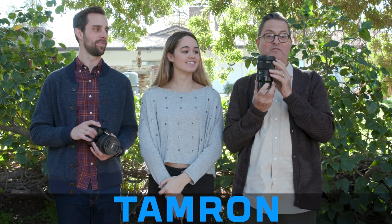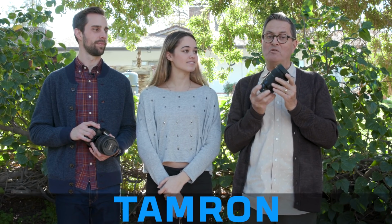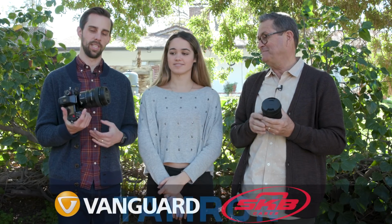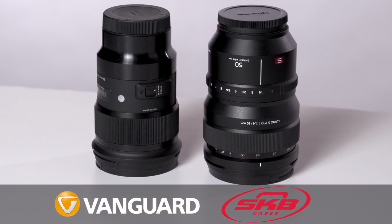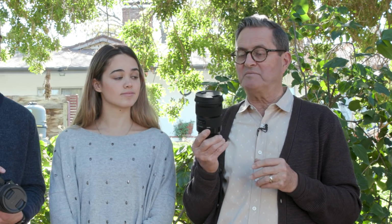We've got the Sigma 50mm 1.4 lens. We're going to take a look at that compared to the Panasonic Lumix S Pro 50mm 1.4. Both of these lenses are L-mount lenses, which is kind of becoming a bigger deal as time goes on. It used to be that Leica was the only one making L-mount cameras, but now Panasonic has L-mount cameras. Sigma has a new L-mount camera. Yeah, it's much more used in the industry than it has been in a long time.